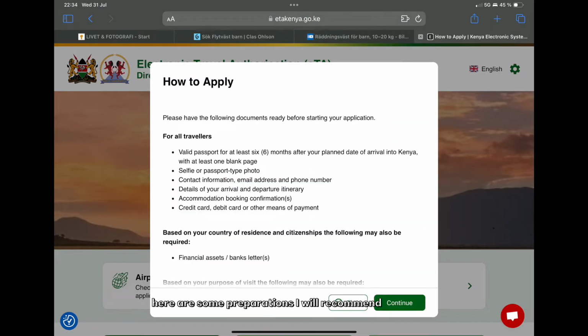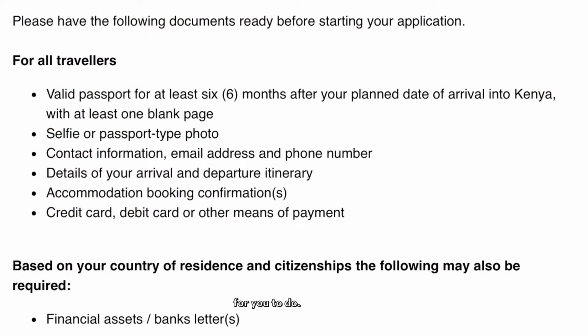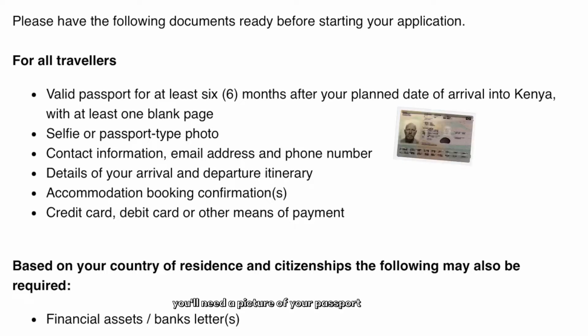Now here are some preparations I would recommend for you to do. Some of these documents you will be uploading later, and you will have an option to take pictures of them with your phone or your device as you're doing the application. I would definitely recommend to have pictures of them already in your computer or phone or tablet or wherever you're doing the application. You'll need a picture of your passport that is valid for at least 6 months after that you plan to arrive to Kenya, and with at least one blank page in the passport.